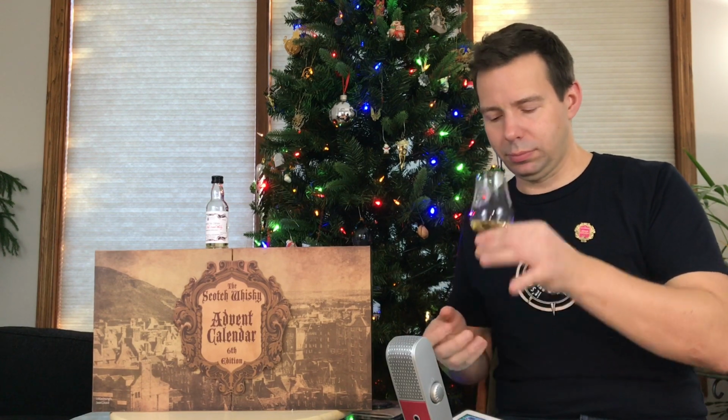The palate with water. Nothing's really changed. A little bit more malty, but you're losing some of the fruit there. So I feel like probably bottle strength is ideal for this Kingsbarns Dream to Dram from Weems Malts. One final taste.